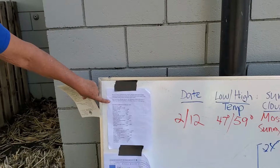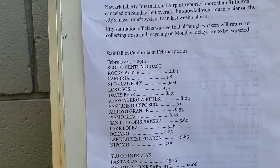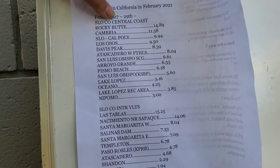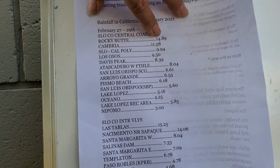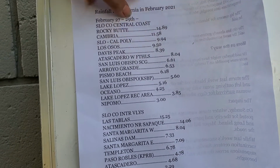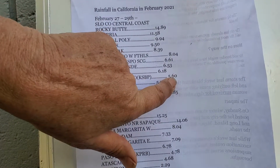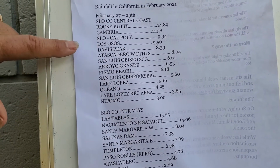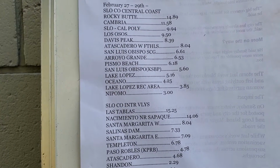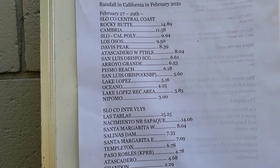For example, look at this. Rainfall in California in February 2021. These are all these different locations. Rocky Butte is up by Cambria. They had almost 15 inches. Cambria, we had almost 12. All right, let's see, San Luis Obispo had 5.6, and Cal Poly had 9.94. All right, so each one of these is a weather station that documents how much rainfall is falling there.